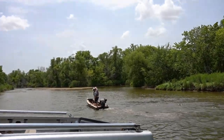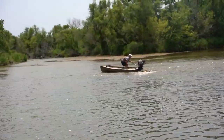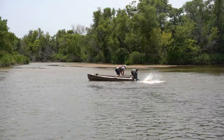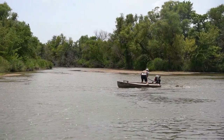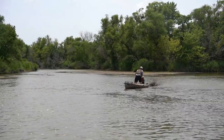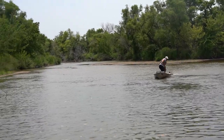It's not doing too bad. One thing about it, it's actually doing not too bad for the first go. It's definitely not ripping around like it should be. It's so shallow. You're bottomed out, bud. Oh my goodness. Let her eat. There you go. There you go.